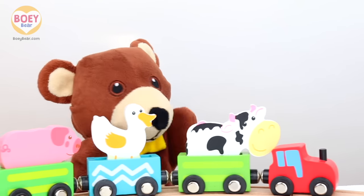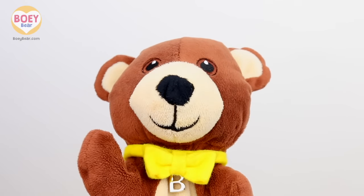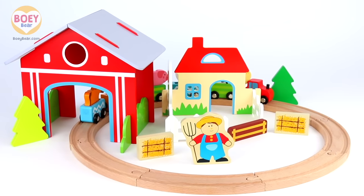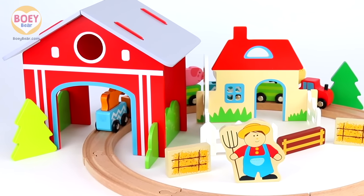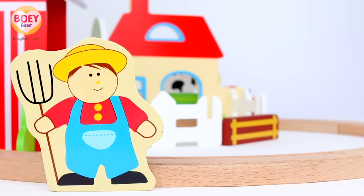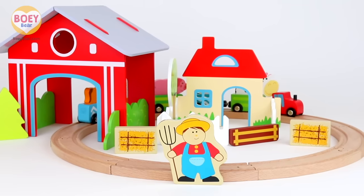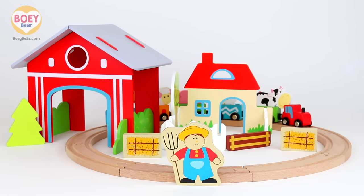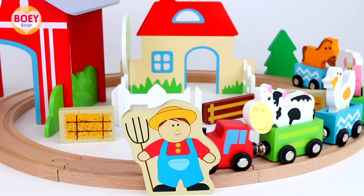Ooh, tractor. And lots of animals. Hello, Boey. Oh, hello. What are you doing today? I'm playing with a farm. Ah, wow, a farm. Here's a barn where the animals stay. And here's the farmer. His name is Old Macdonald. And he has lots of farm animals. But where are they? Can you find the animals? There they are. The tractor is bringing them over. Here they come.